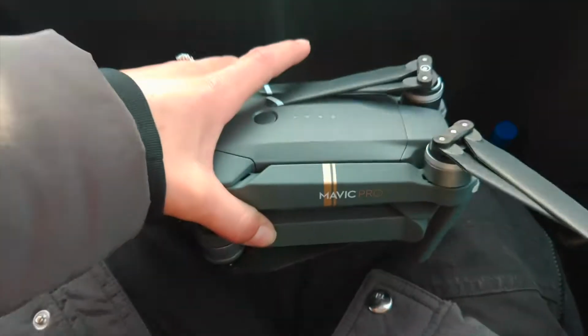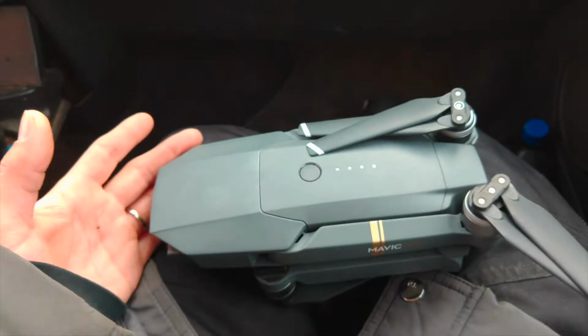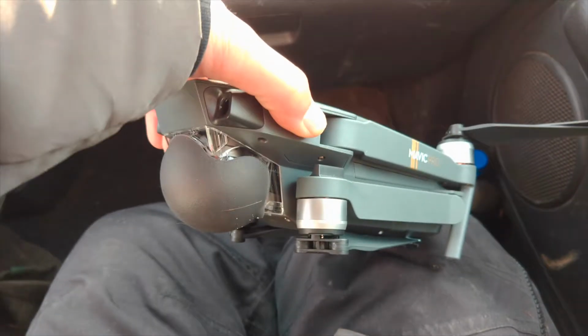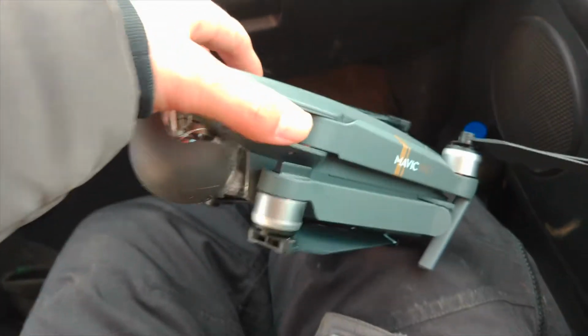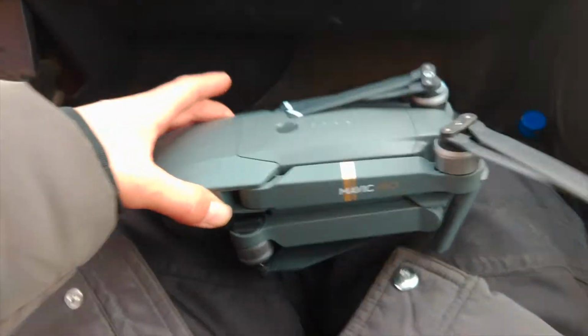I know there's a Mavic 2 on the market now, but honestly the discount made this pretty much worth it. I think the only couple extra features they added were some software features and some extra collision sensors, which I think I could do without for now, but we'll see.